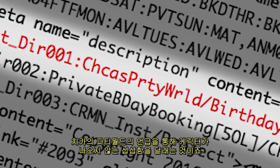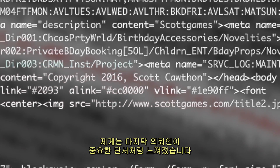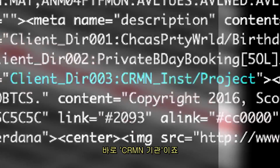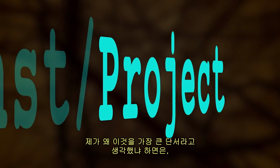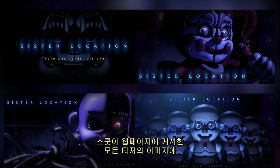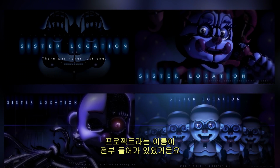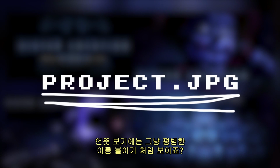But to me, of all this section, the most crucial client is the last one, the CRMN Institute. Notice when you look at it that it has a subfolder called Project. This, to me, is incredibly important since every teaser image Scott has posted on the site related to Sister Location has been labeled project.jpg. Seems like a generic naming convention, right?